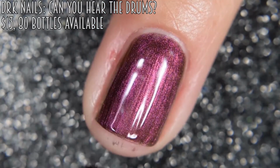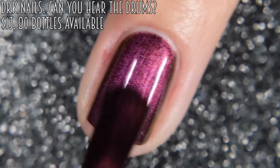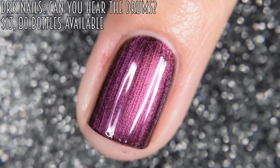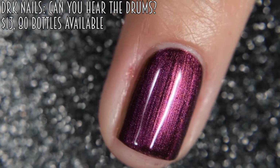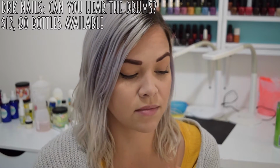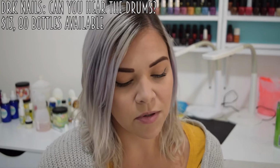I know I've said it before, I don't just love a straight multi-chrome. This is a good one if it's your style. It's very pigmented. You don't need a black base to get it to shift. Very shifty on the nail. It's a good polish. I just, for some reason, don't think I ever reach for a multi-chrome that is just a multi-chrome. If that's your style though, this is a really, really beautiful one.